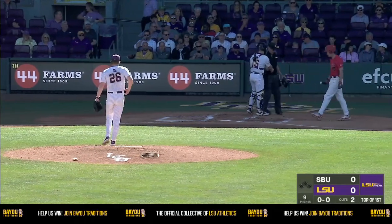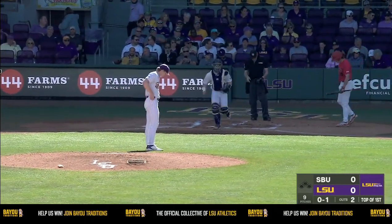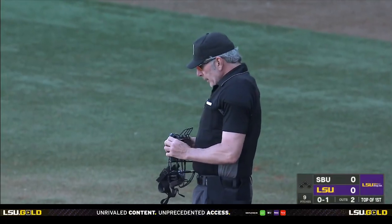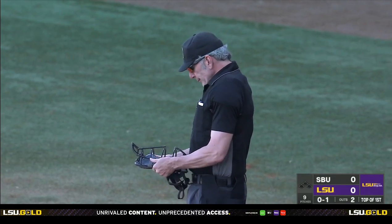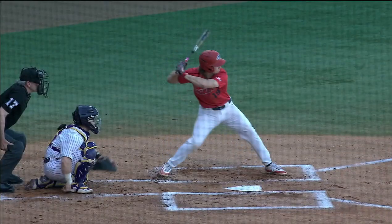To the plate comes Goforth. He'll get a healthy hack, but maybe just got a piece, held onto by Neal. Now Brady going to call for time. That fastball in on the hands. He'll kind of toss between home plate and the mound to Thatcher Hurd, the baseball. It's 0-1 now to Goforth, third baseman for the Seawolves.